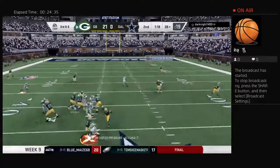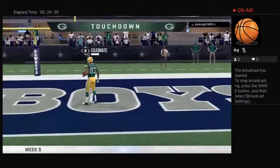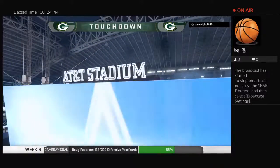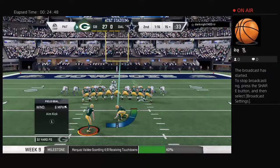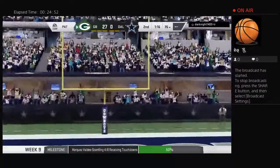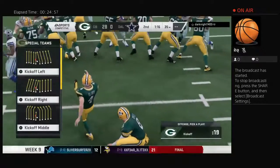From the gun, it's Rodgers. He's got his man, Valdez-Scantling. Touchdown, Packers. Aaron Rodgers, 3 first-half touchdown passes. And the Packers are able to stretch that lead out further. Elliott good on the extra point, and the rout is on here in this first half.